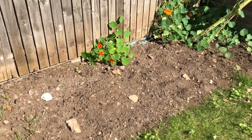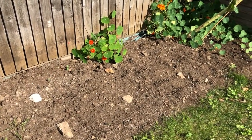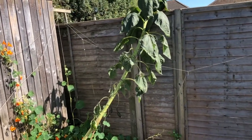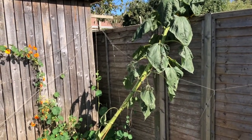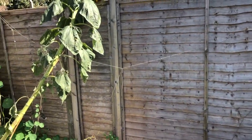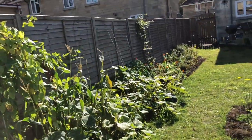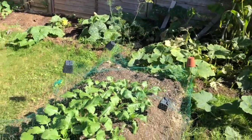This bed is potatoes that we planted fairly recently. They haven't showed up yet. Our creepy sunflower, which is just constantly staring over at the neighbours. I think it's been knocked over by the cats that use it as a way to run up the fence. I really don't like other people's cats being in my garden. Well, I don't like any cats being in my garden because I don't have pets for quite a few reasons.